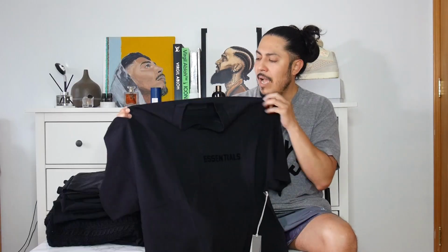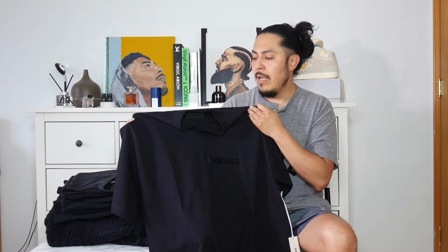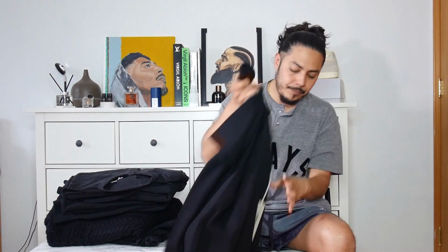It still has that rubberized logo in the back. Tonal. Very clean. I like it. Different style, so I definitely say this is a must cop just because it is different. Try it out to see if you actually like it.